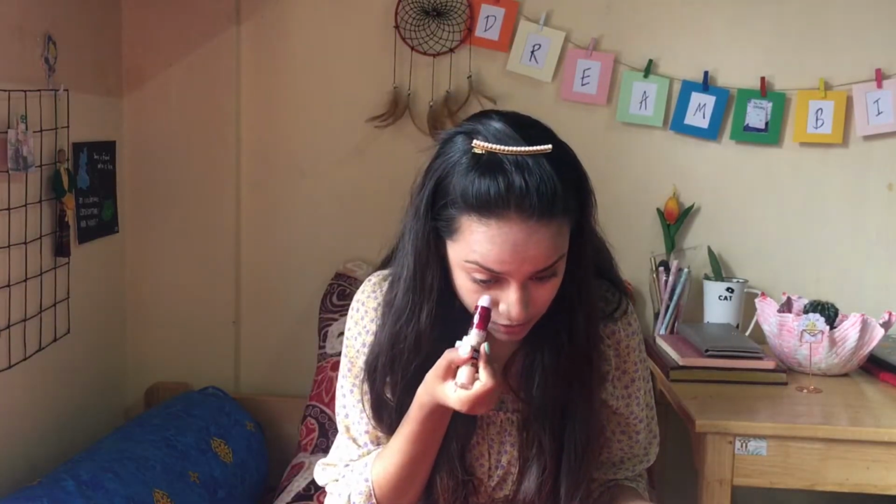Now I did buy this in a lighter shade so that I can use it to brighten my under eye and the eyebrow area. And this is so satisfying. Oh my God. And this, my friend, is makeup ASMR. Ooh, now it is coming. Ooh, see, I'll be applying it on my under eye.